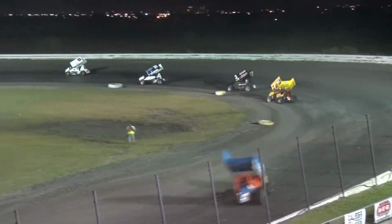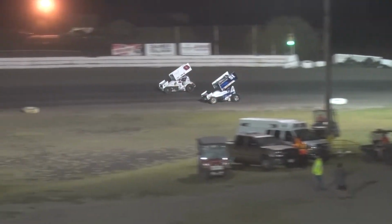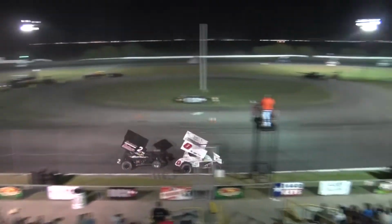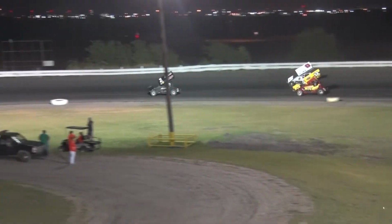Shannon Tankersley has now made this a three-car battle, working his way back up towards the front. Tankersley right around the bottom of turns number one and two on the east end of the racetrack. Caleb Martin now dealing with the zero car of Mike Vaculik. Vaculik going to go a lap down. Martin makes the move off of turn number four. Dowdy going to do the same thing coming into turn number one. Still sitting in the second position.